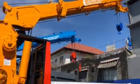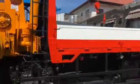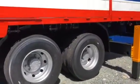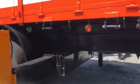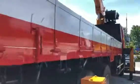This is fully reconditioned. The crane is from Dongyang and again, it has a 10-ton lifting capacity, 6-section boom, and it can stretch up to 23 meters. So these are the outriggers. They all underwent a crack test before we imported them here in the Philippines. This unit is fully reconditioned and this is how it looks like.